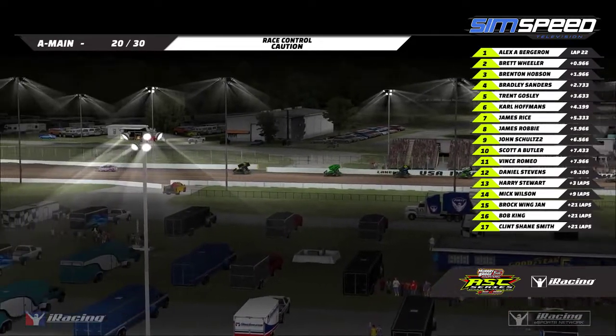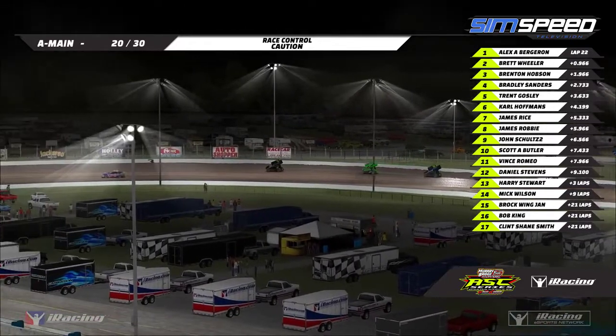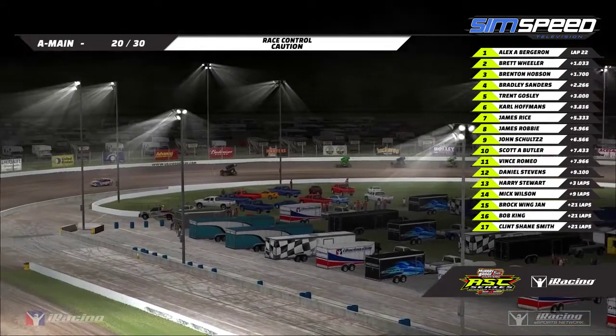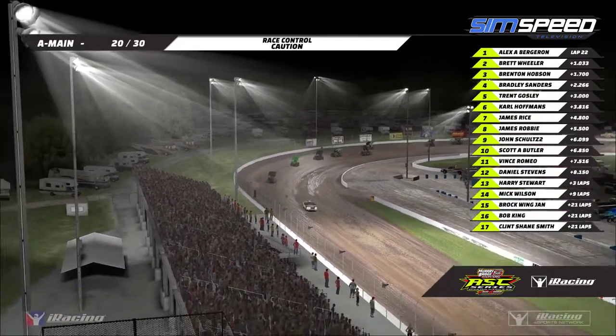Wowee, what a race we've seen so far. I'm glad that we actually got a caution because I don't know if our breath and our voices would have been able to hold on for the rest of that race with how action-packed that start was. Yeah, it was absolutely full on. That whole 20-lap run pretty much.